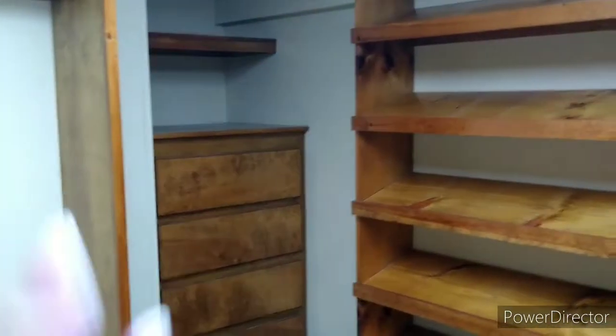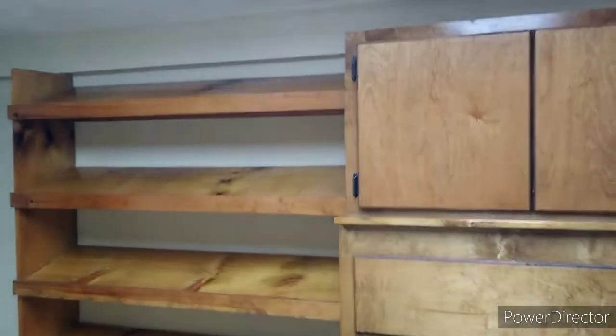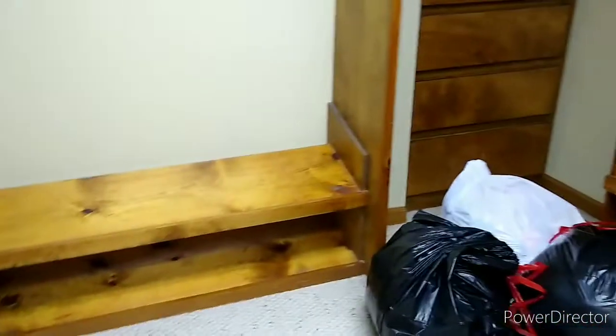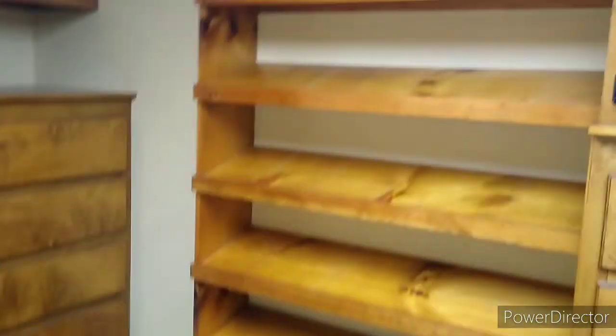But here's the master closet. Built-in dresser there, built-in dresser and cabinetry. All custom-built cabinetry from the former homeowner. And believe it or not, girls, yes, those are custom shoe racks. And they weren't for the lady of the house. They had all Nike, you know, guys' shoes.